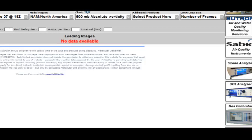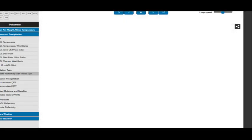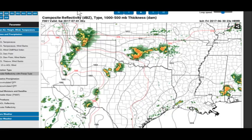Okay, let's see. Let's just move on to the forecast, since I have to get back to that article. Let's take a look at the High-Resolution Rapid Refresh forecast. Waiting for that to come up real quick. Let me just switch this to the south central U.S.